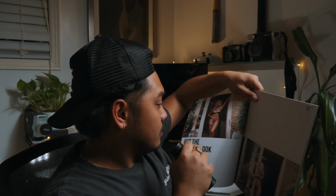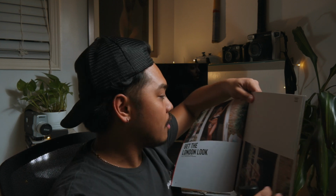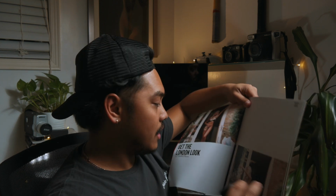Obviously you want the sharpest lens possible if you want to get the photos printed out or have it in a photo book, but man, I love the photos, and these were also taken on the 28-300 super zoom lens. I actually have a vlog on this photo shoot, so if you didn't believe me, go watch that vlog because I actually showed you guys me shooting using that lens during this photo shoot.